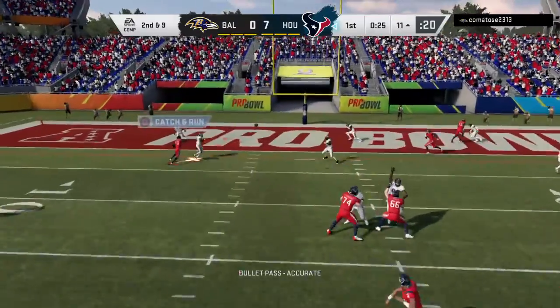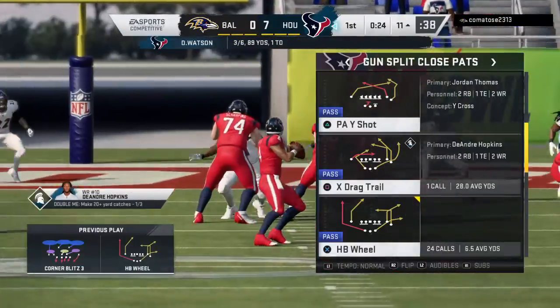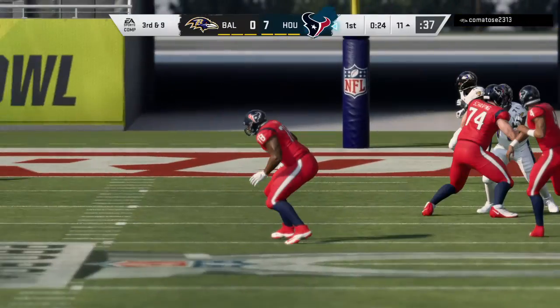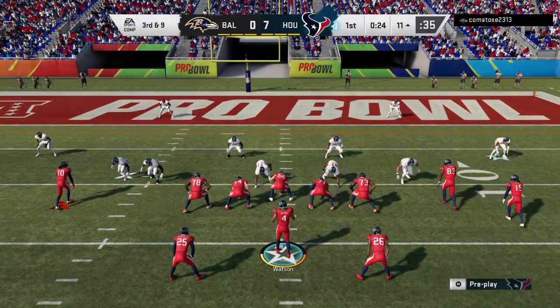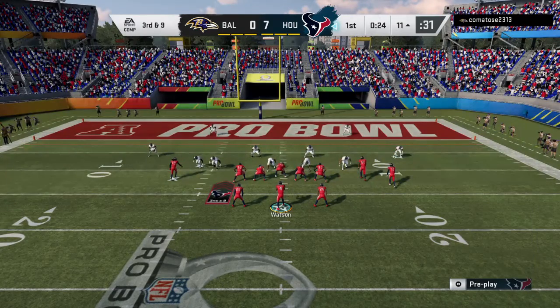Looking to throw again on second down. Watson to the goal line, but it's incomplete. Defensively, that's Earl Thomas, the all-pro safety, knocking it free. After an incomplete pass on second down, that'll leave him trying to convert on third and nine.